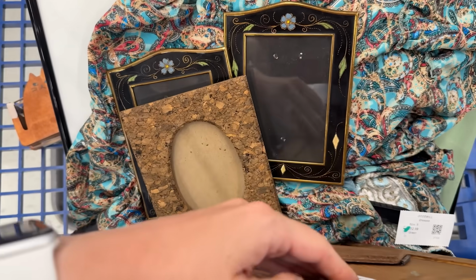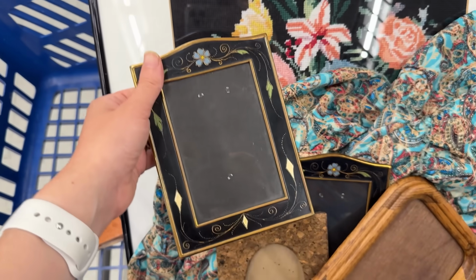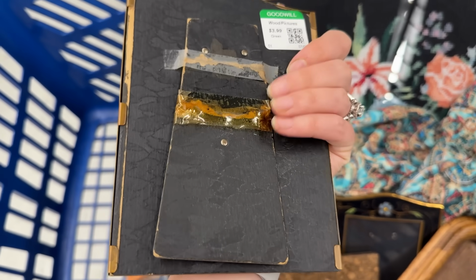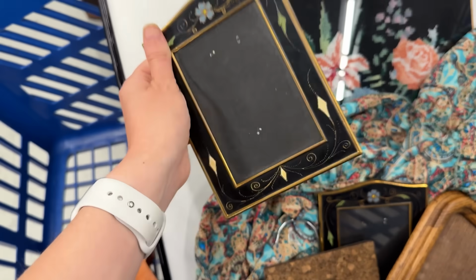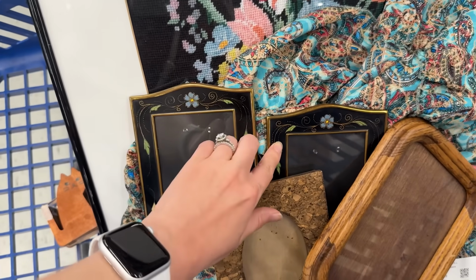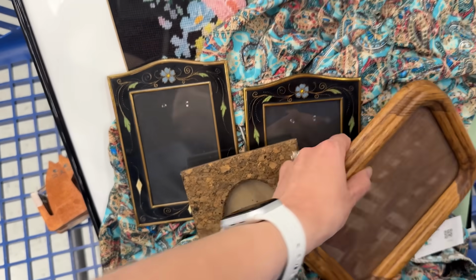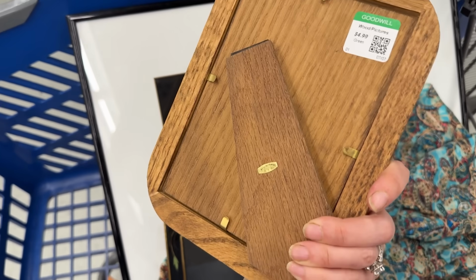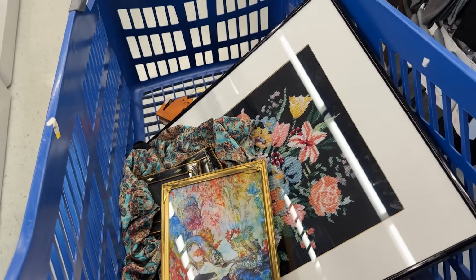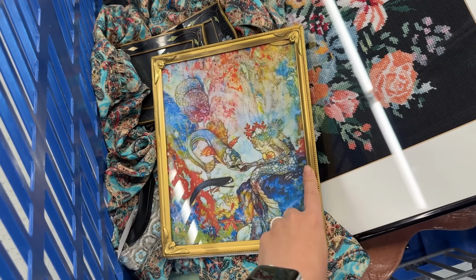I also just found these frames in a new bin. This one, it's definitely seen better days. It's been repaired several times, so I don't know about that one. This one is fine. This is a vintage cork one, a mid-century cork one, and this wood one, I usually don't pick up wood, but this guy's really cool. It is another fill up the cart stop. I'm not complaining.